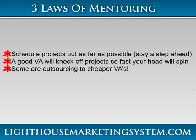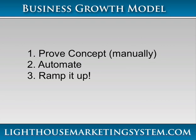My VA is very, very good. And a lot of times he'll contact me and say, what can I do next? And if I'm not ready, I'm wasting time and money for both of us.